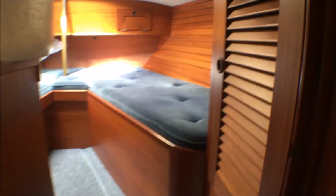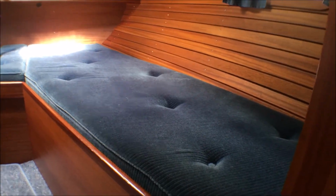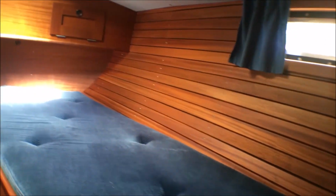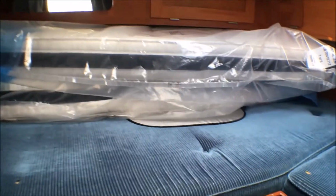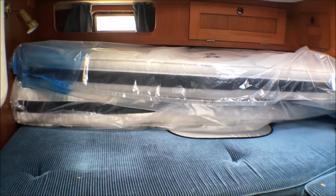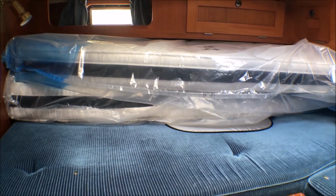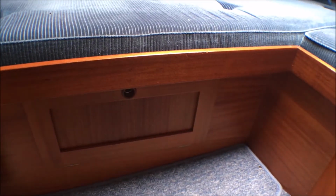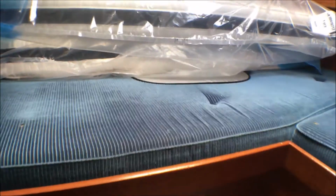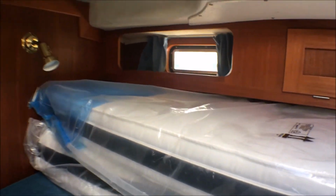Going through the aft cabin, there's another hanging locker on the outboard side. We have a single berth on the port side, and on the starboard side there's a large double berth. These are brand new memory foam mattresses that have never been used, which are custom made to fit the boat. Underneath there is a small amount of locker space, but there's also the autopilot and steering gear underneath here as well. There is an opening hatch above this picture, 2 port lights and reading lights on the forward bulkhead.